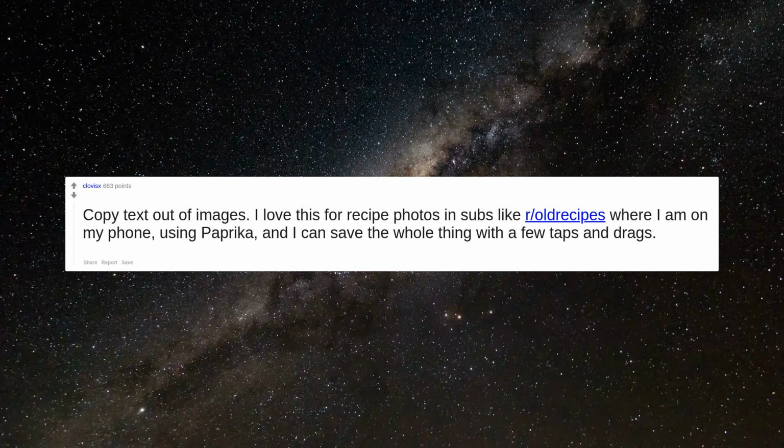Copy text out of images. I love this for recipe photos in subs like r/oldrecipes where I am on my phone, using Paprika, and I can save the whole thing with a few taps and drags.